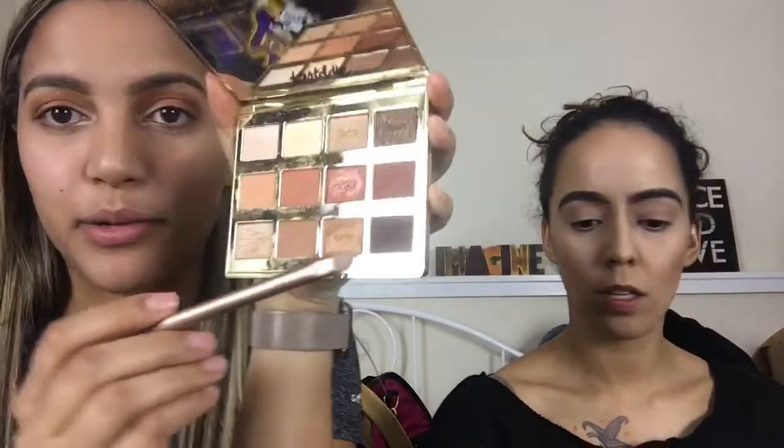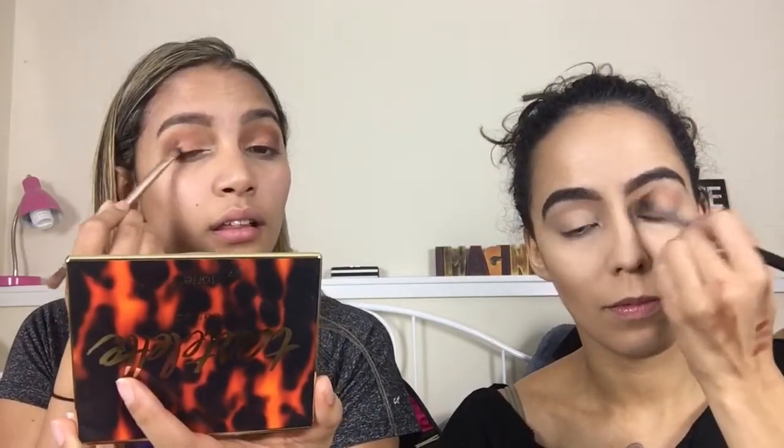I'm gonna go in with Fireside. See, I knew there was one called Fireside. I'm gonna put it on my outer corner. I'm gonna take Burnt Orange from the Modern Renaissance, and I'll sweep that into my crease. I just want a bronzy look.